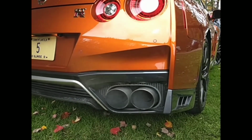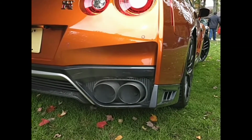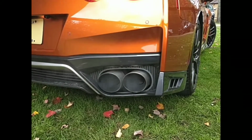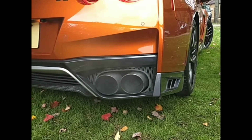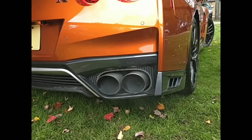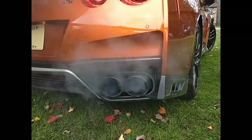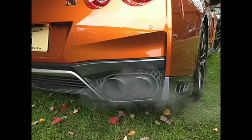You can hear it's becoming quiet. This one definitely does not have an Armytrix titanium exhaust, which is pretty unfortunate, but this one is for sale by Nissan. This is not a customer car, which is very unfortunate. It doesn't have 1,000 horsepower either, which is also unfortunate, but you know what? If one of you guys sends me, I don't know, $10 million, I'll get us a Nissan GTR, and you can hear that one.